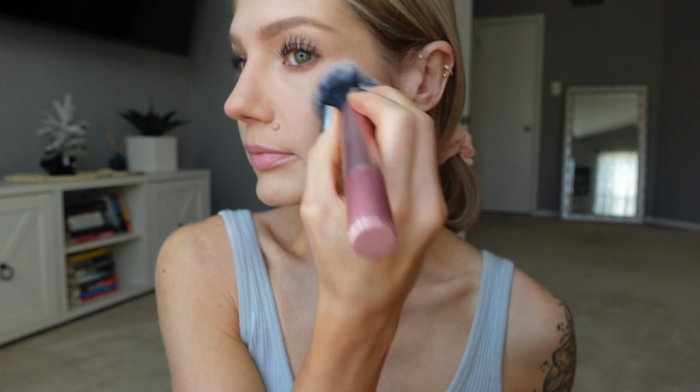So then I just go on really high on my cheeks until I feel like it looks good. I'll do the other side. And I just keep going until I feel like I have some color and it looks how I want it. Looks pretty good. Something like that. Then I normally put it on my neck and a little on my chest.